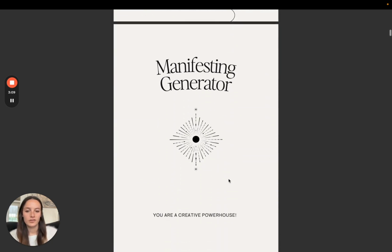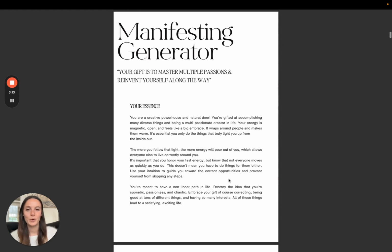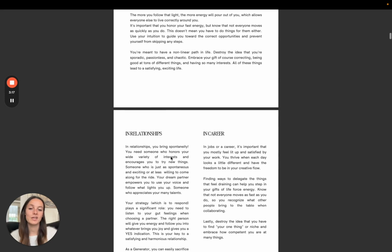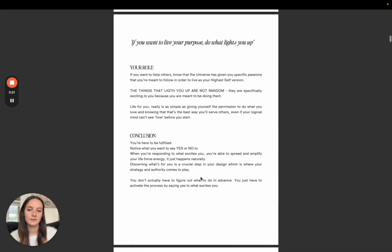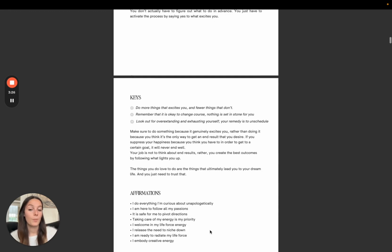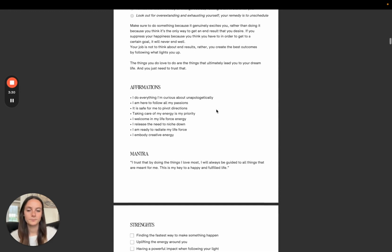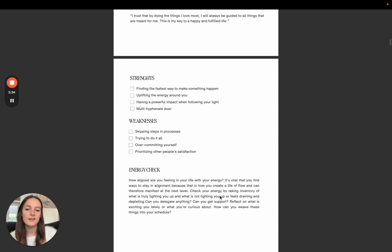Jane is a manifesting generator, so that's everything about being a manifesting generator, what it means, so your essence, how you show up in relationships, in career, your role, a small conclusion, some keys, some affirmations, and even a mantra. The keys are really important tips. Your strengths, your weaknesses, and something that I really love and added at the end is an energy check.